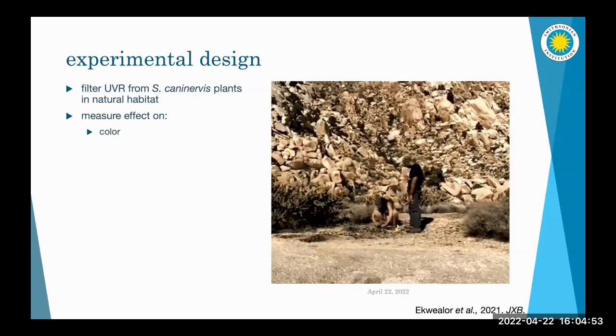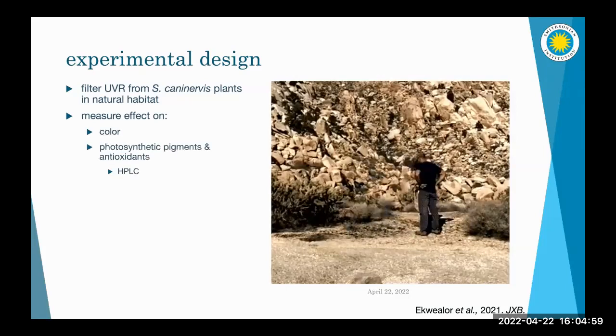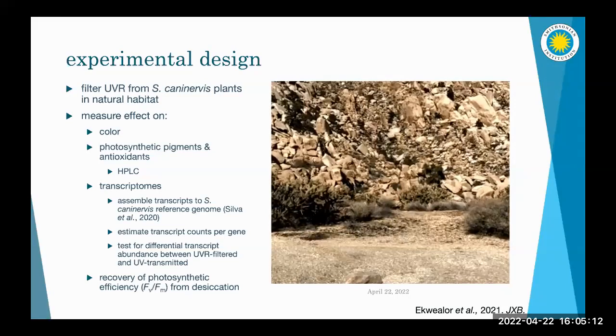And then after filtering out UV from natural light, I wanted to measure the effect on color, the photosynthetic pigments, and the transcriptomes, as well as recovery from desiccation as measured by chlorophyll fluorescence, which is a proxy for looking at photosynthetic performance, you could say.